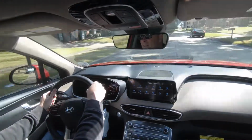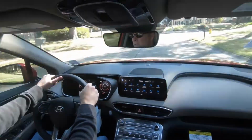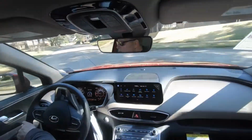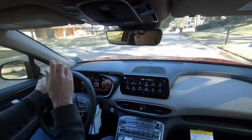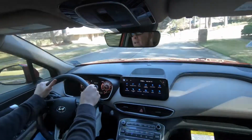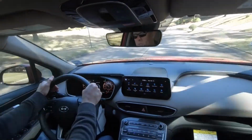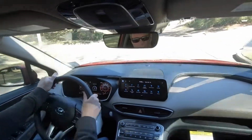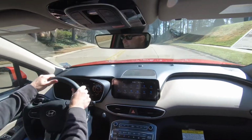Now, one thing that is going to be a little different here, it contributes to a great ride quality, but the fact that the suspension is really soft, so when you go through a corner, kind of like what we did back there, you're going to get a little bit more body roll than you might otherwise. That's not a bad thing because this isn't really meant to be driven spiritedly, even though I guess technically you could do that. But I don't think people are going to say, man, I'm having a bad day, I'm going out to drive spiritedly in my Hyundai Santa Fe.